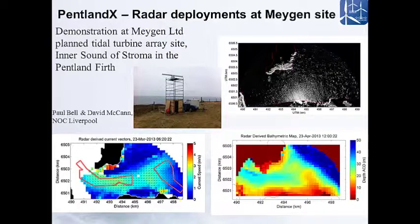That's the Meygen licence area, and this is the Duncan's Big Heads licensed area from Scottish Power Renewables, and on the right there, that's the radar-derived bathymetry for the area, corresponding to the same grid. I won't say too much more about that. David McCann's going to do a final talk on that and talk in a lot more detail.